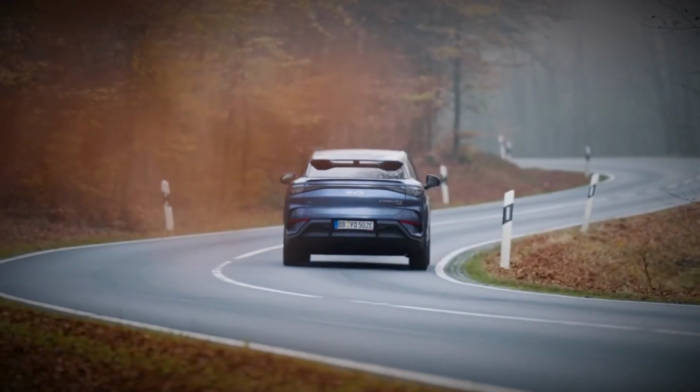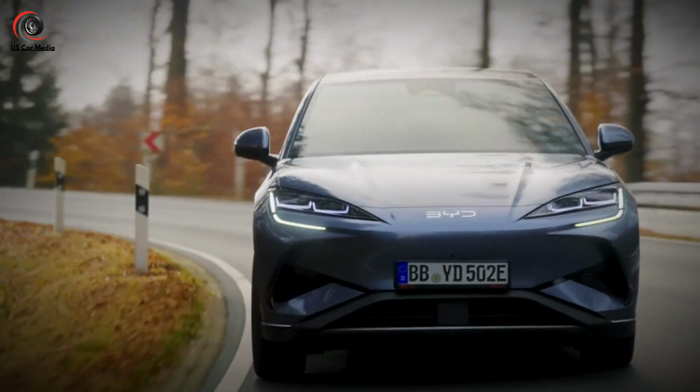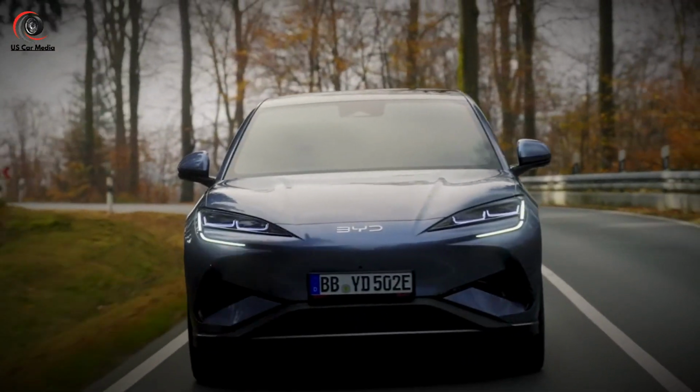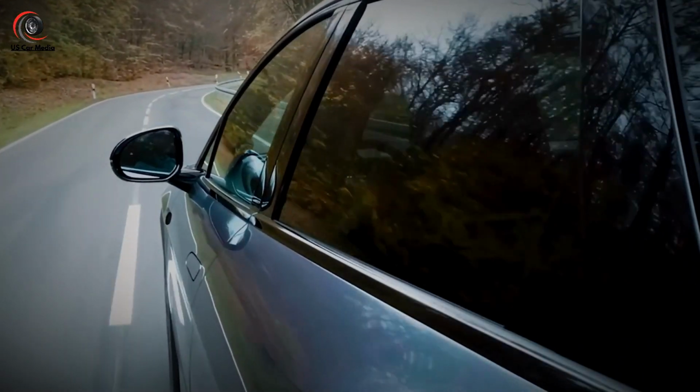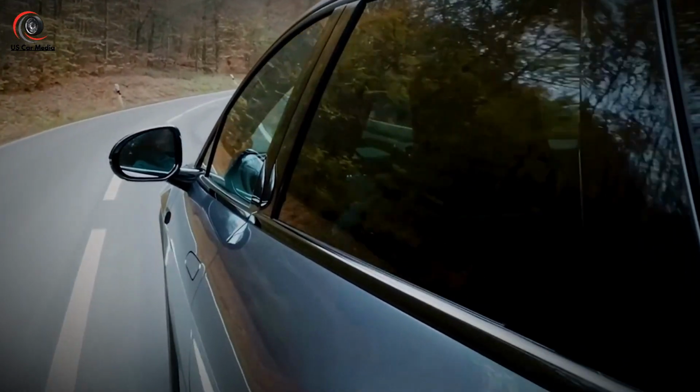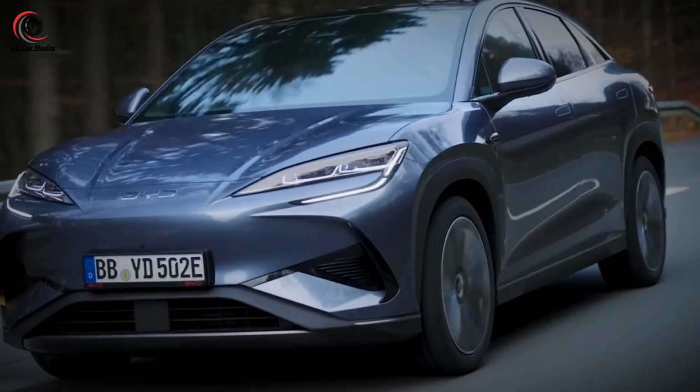You remember when made in China used to mean cheap knockoffs and corner cutting? Well folks, those days are long gone. Because now it means BYD. And if you've been watching the EV market, especially from the sidelines in the West, there's one name that's been quietly stealing the show, and that name is BYD.